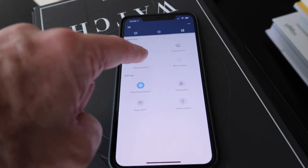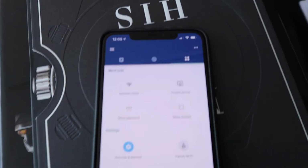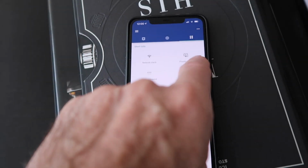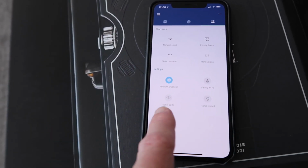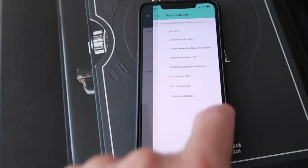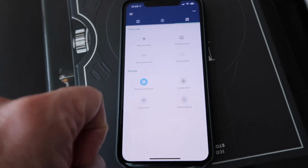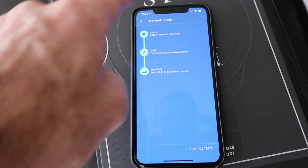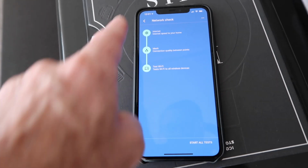You can go in here and do a network check. I don't know if you guys can see that. You can do network check, priority device, show password, more actions, network in general, family Wi-Fi, guest Wi-Fi, and home control. You can prioritize which device you want. The network check, which I showed you before, tests the internet, the mesh, and the Wi-Fi, so you can start all tests to make sure it's all working properly.